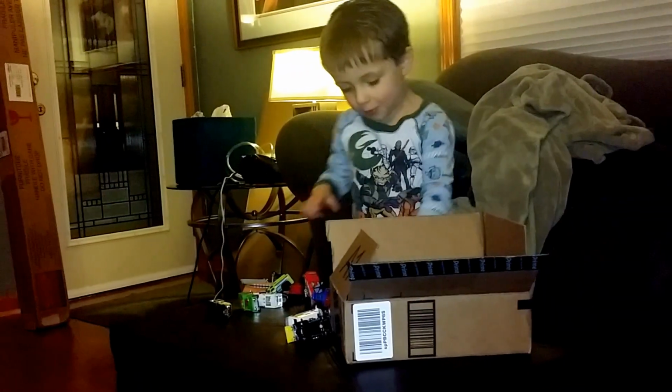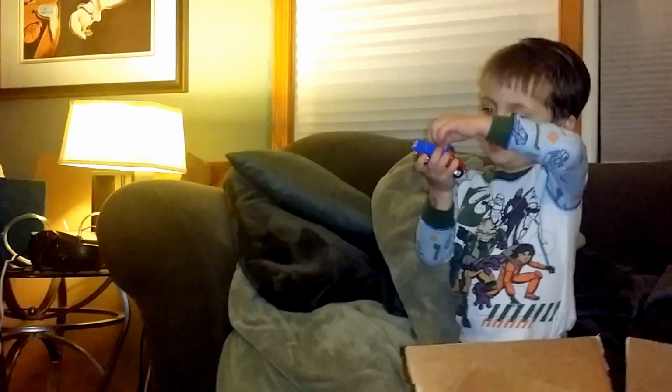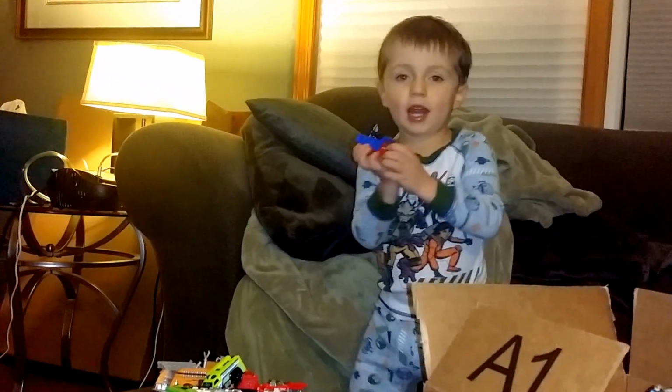Some cool Kinder egg cars. Oh, cool Kinder egg cars. Let's see. This dump truck can carry a whale ship. That's just how they made this cool looking dump truck.